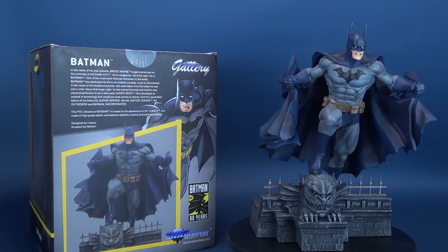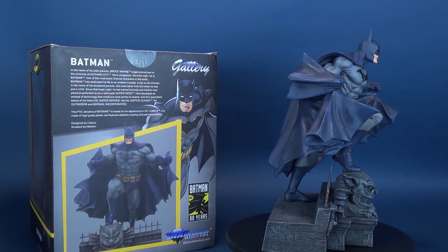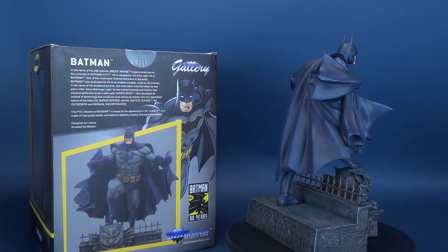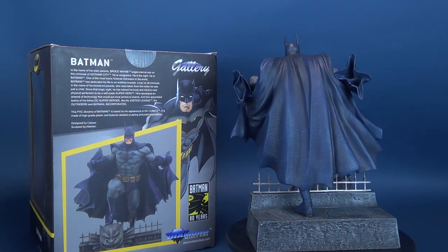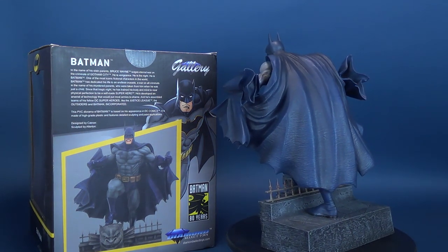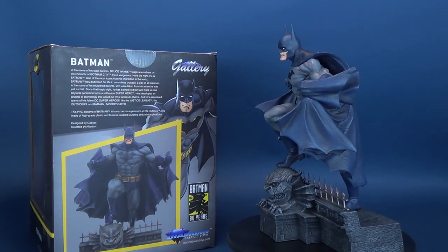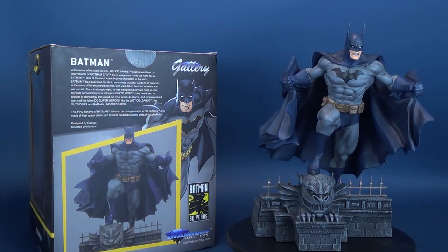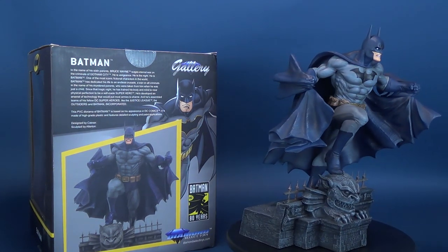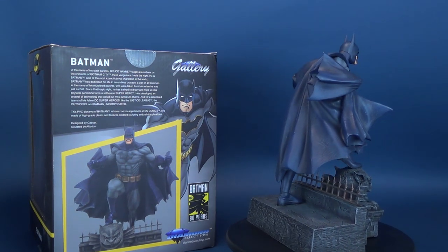Even the grimaced face on Batman looks much more profound on the back box artwork than it does physically in hand. This is one of the beauties of checking out video content before you decide you want to spend your hard-earned dollars to pick up a statue for yourself. If I looked at solely just that image, I don't think I would be as head over heels for the statue as I am now, physically seeing this in hand. And again, that's one of the benefits of checking out these videos before you decide to pick up the pieces for yourself. I quite like this Batman. I quite like this Batman a lot.